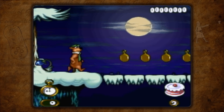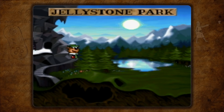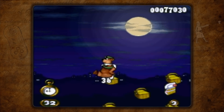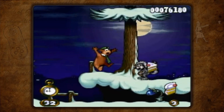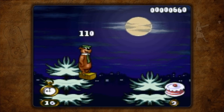It's very simplistic. Now, it's also got an environmental message where Jellystone Park is getting polluted, or it's in danger of becoming a chemical dumping zone, and so Yogi has to stop that from happening. So it's simplistic, a little bit maybe too easy, but I mean, it looks actually really good graphically, but as far as the game itself, it's nothing really to write home about.